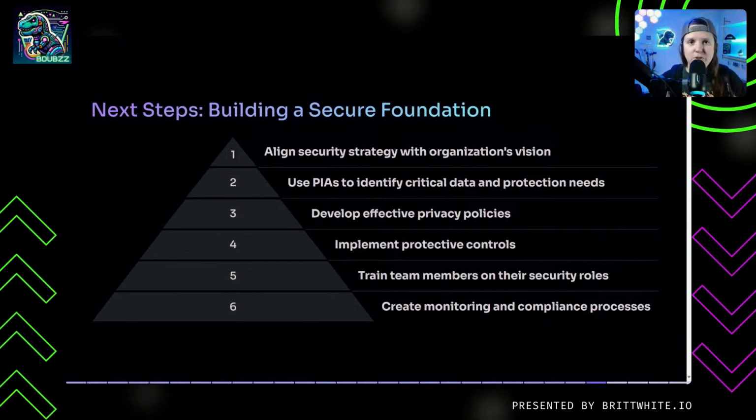Transform your data controllers, processors, and custodians into privacy champions who understand both their regulatory duties and how their roles drive business success. And finally, create dynamic monitoring and compliance processes that tell the story of your security journey through metrics that matter to your stakeholders. And remember, this isn't just about playing defense. It's about building a security program that helps your organization thrive.